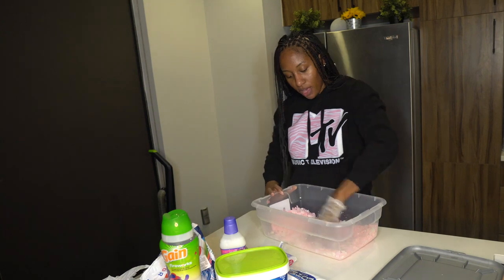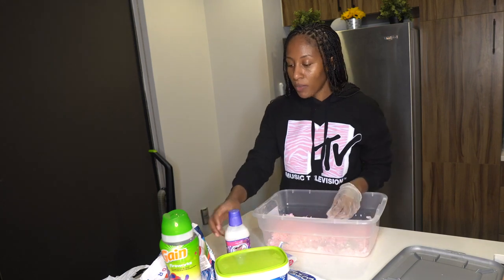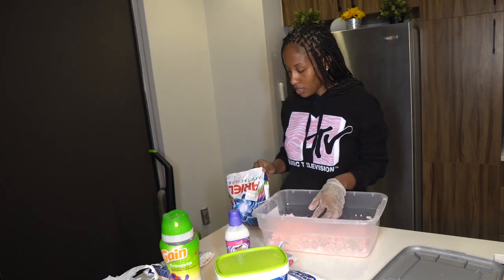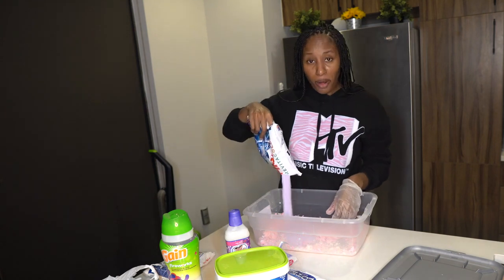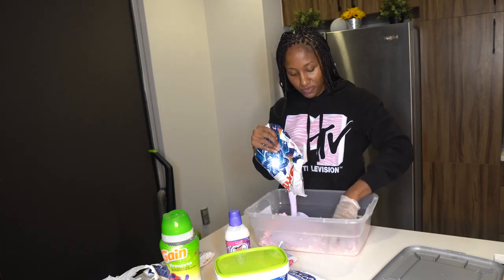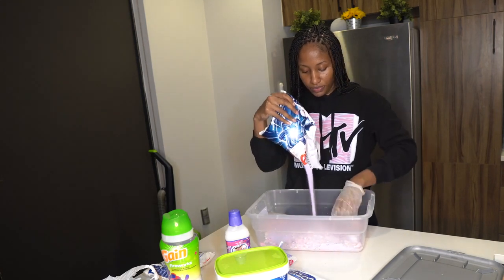All right, so I crushed it up, sliced it up, very thin slices, and now we're gonna go in with some powder. This is the Ariel powder. Let's do it. Oh, it's purple. That's so cute. I'm just gonna mix it while it's going in.